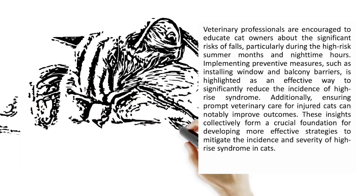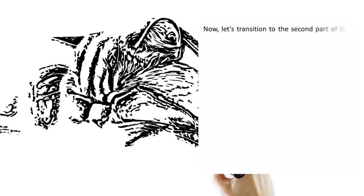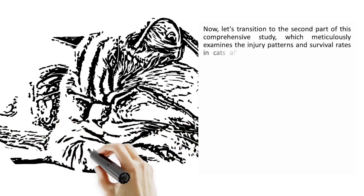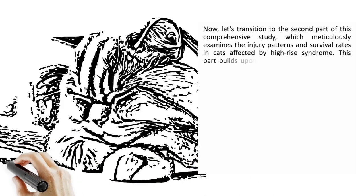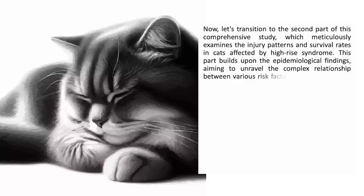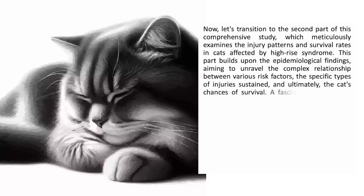These insights collectively form a crucial foundation for developing more effective strategies to mitigate the incidence and severity of high-rise syndrome in cats. Now, let's transition to the second part of this comprehensive study, which meticulously examines the injury patterns and survival rates in cats affected by high-rise syndrome. This part builds upon the epidemiological findings, aiming to unravel the complex relationship between various risk factors, the specific types of injuries sustained, and ultimately, the cat's chances of survival.